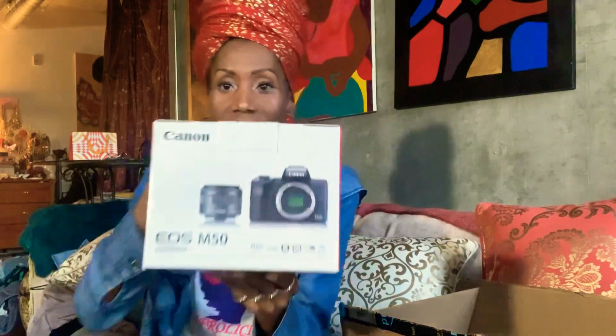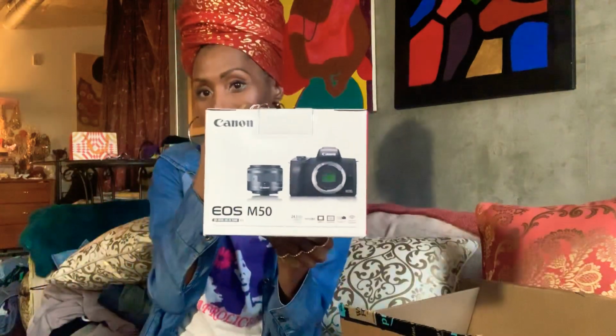And first, let's start with my camera. Let's see. I'm running out of light, guys. It's like around 4:30. And this is my new Canon M50. And I'm so excited to shoot a bunch of new things so that I can show you guys. I wanna shoot and direct a bunch of promos for the Afrolicious Natural Hair and Beauty Expo.